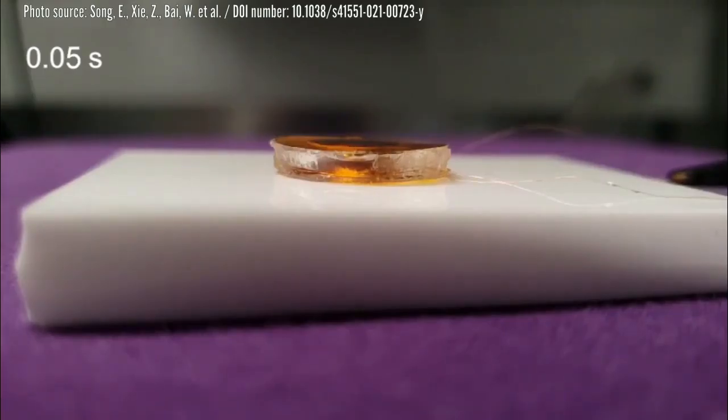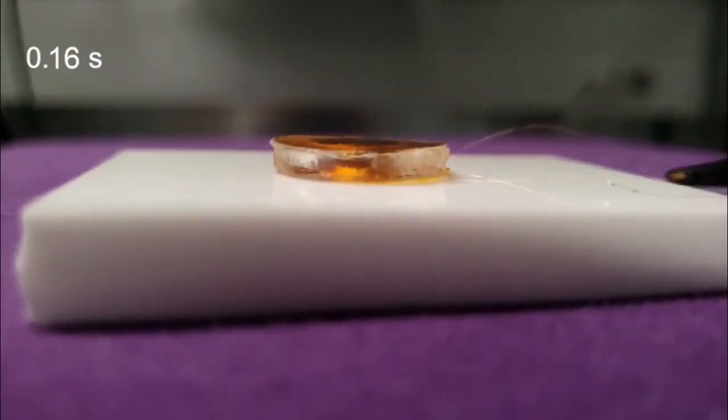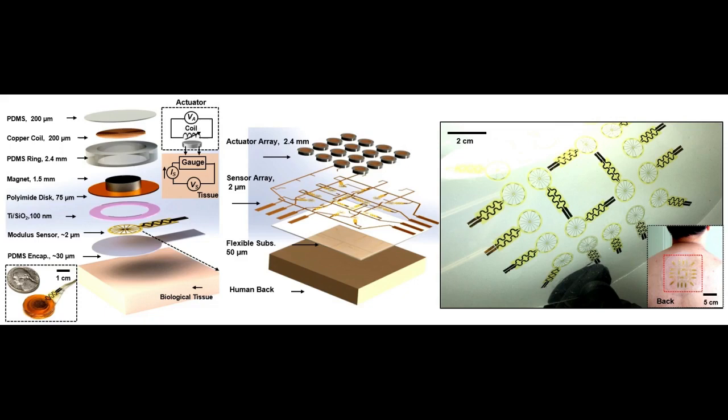The team evaluated the device's performance with a range of synthetic and biological materials such as hydrogels, pig skin, and on various parts of human skin. The lesions exhibited higher stiffness than those of the nearby skin, primarily due to differences in skin elasticity and hydration.